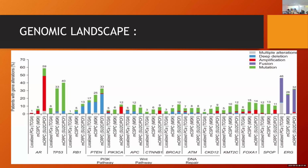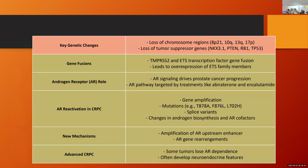Our topic of interest is TP53, RB1, and PTEN, and the same applies here. As we move from localized to metastatic states, the mutation density keeps on increasing. So the key genetic changes are the loss of chromosome regions 8p, 10q, 13q, 17p, or there is loss of the tumor suppressor genes PTEN, RB1, TP53. There are also other pathways, which include gene fusions, TMPRSS2 or ETS transcription factor gene fusion.